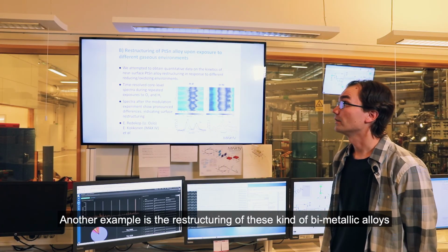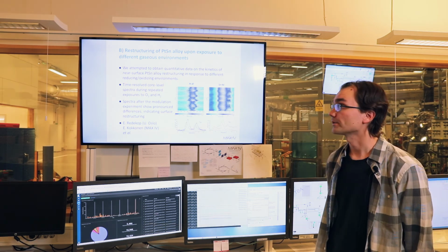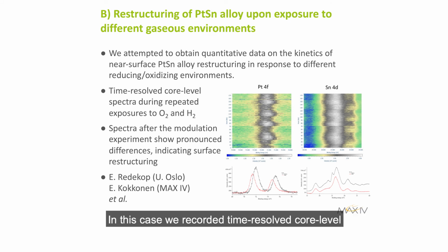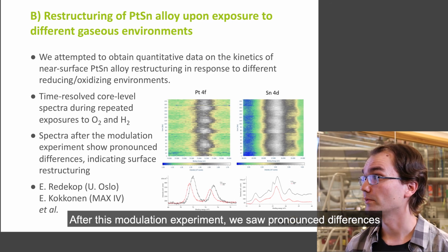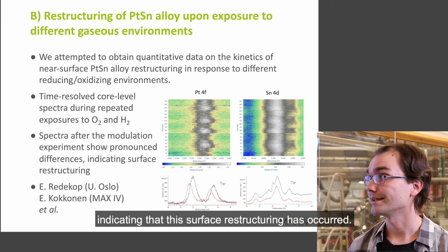Another example is the restructuring of bimetallic alloys upon exposure to different gaseous environments. In this research example, we attempted to obtain quantitative data on the kinetics of near-surface platinum-tin restructuring as it is being exposed to different reducing and oxidizing environments. In this case, we recorded time-resolved core-level X-ray photoemission data during the repeated exposures to oxygen and hydrogen. After these modulation experiments, we saw pronounced differences in the chemical states of these specific core levels, indicating that this surface restructuring has occurred.